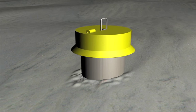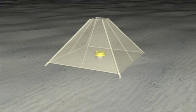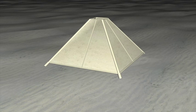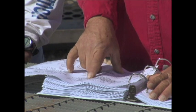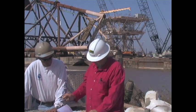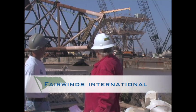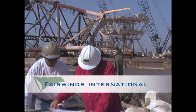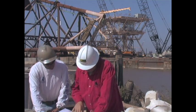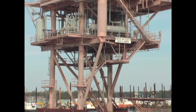After the initial drilling, the well was sealed off and covered. In the offshore oil field, this is known as a mudline suspended well. To manage the complex process of locating, refurbishing, and installing a platform, Nippon contracts Fairwinds International, a full-service oil and gas engineering and project management company. Fairwinds' first step is to locate a platform capable of being modified to Nippon's specifications.